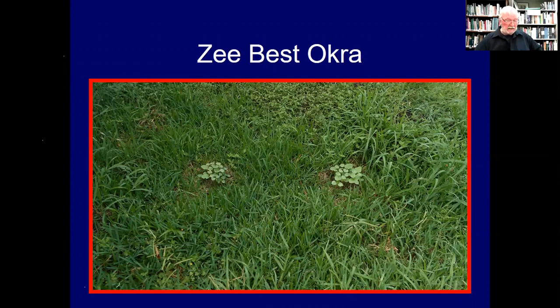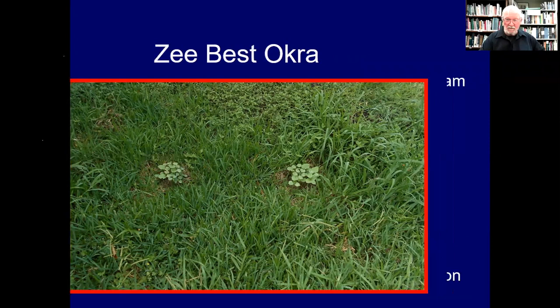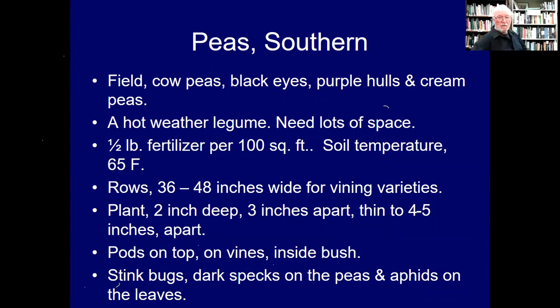So here again, there is no right or wrong. When it comes to southern peas, that's the black eyes, purple hull, and cream peas, they are a hot weather legume. They need a lot of space. A half a pound of fertilizer per 100 square feet. Soil temperature of a minimum of 65.